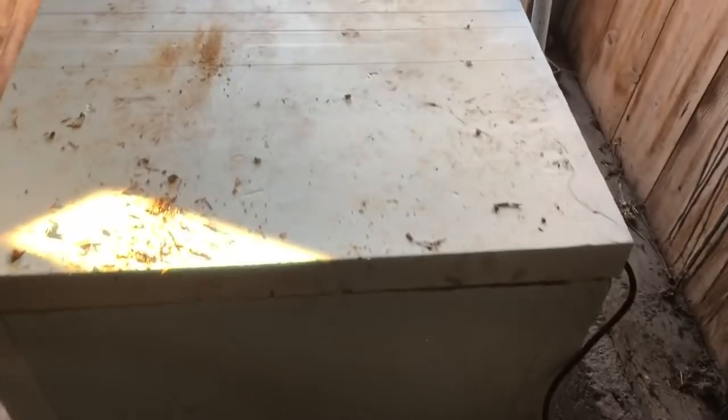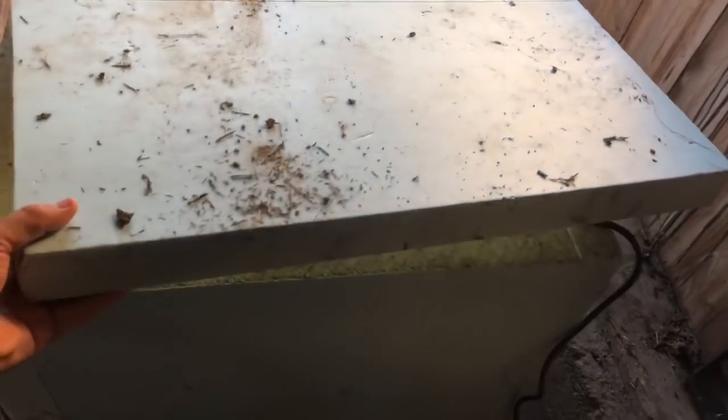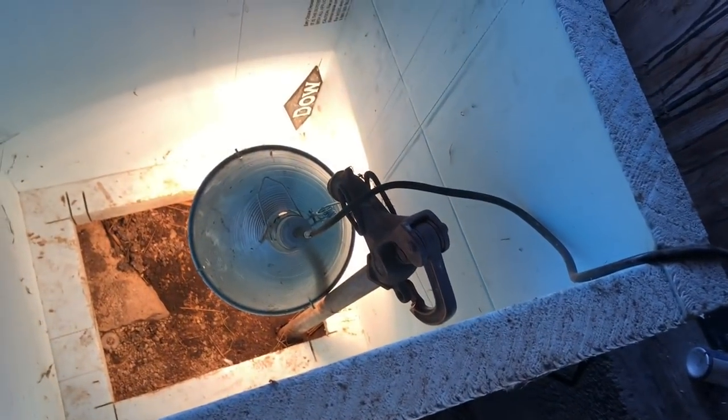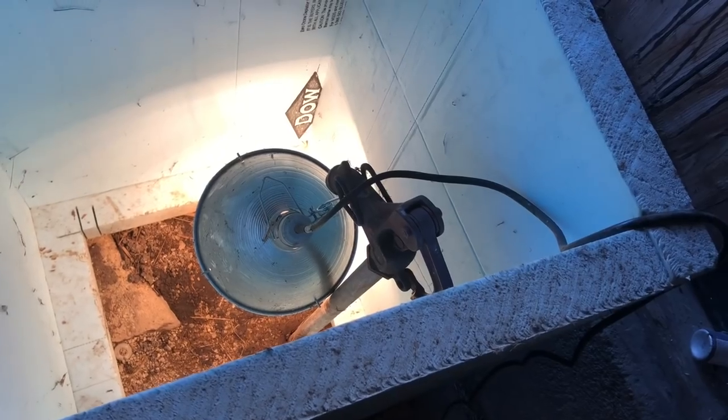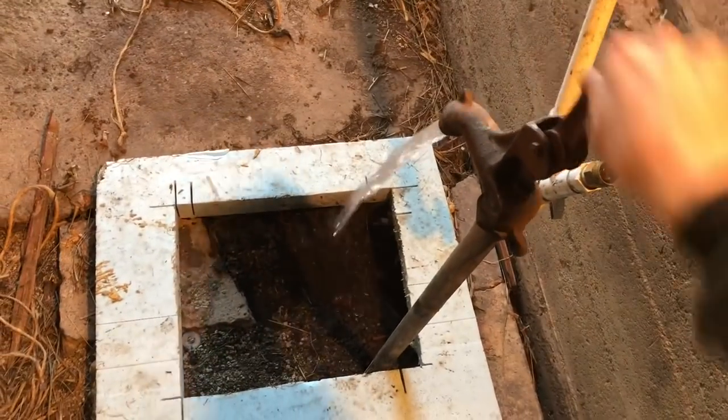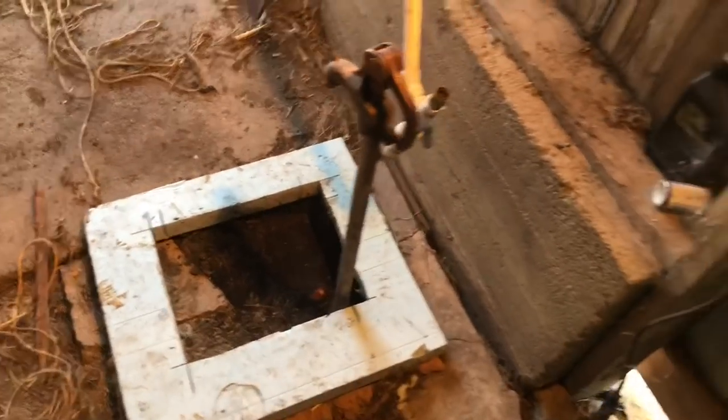So the freeze proof hydrant does freeze. So last year I built this little hot box for it, and I've got a heat lamp hung in there, so I'm hoping it kept it warm enough overnight that it's actually going to work this morning. All right, let's see. Yep, awesome. That's a big plus.